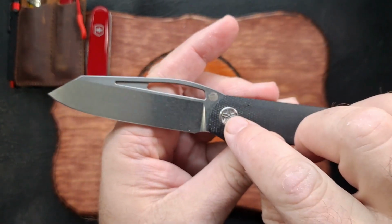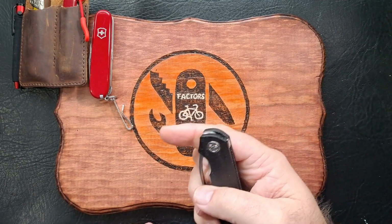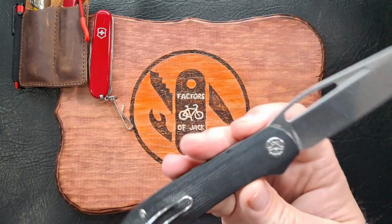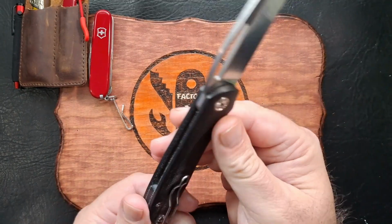That's pretty cool. Plus the pivot. Awesome steel. I like 14C28N. Micarta handles, which I really like on this. Liner lock, full stainless steel liners.